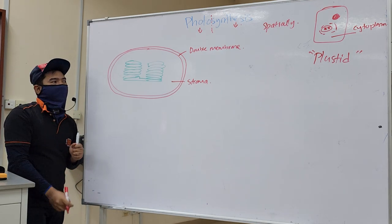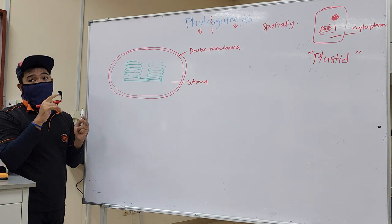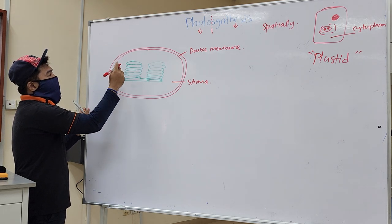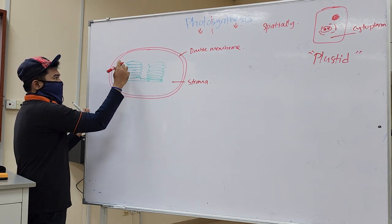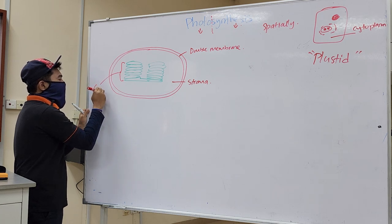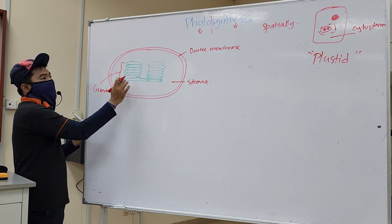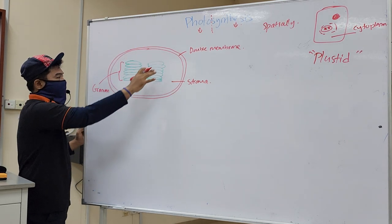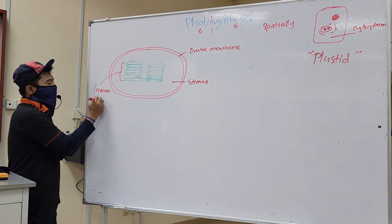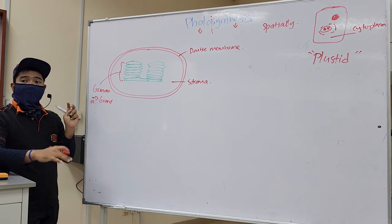What about these pancakes? So these pancakes are very important because this is one of the locations for your photosynthesis. So, a stack of here, we call it granum. Granum. And many, many stacks of this, which is so many in one chloroplast, is the plural of it, we call it grana. One stack, granum.